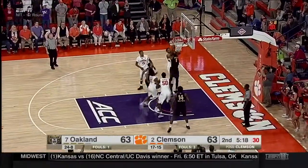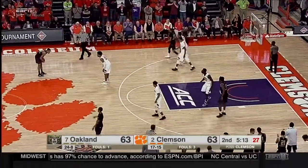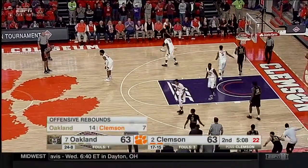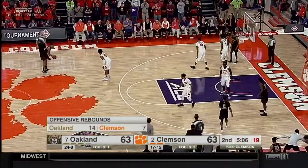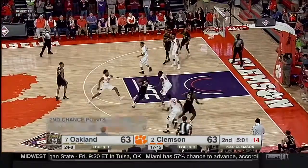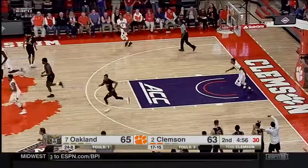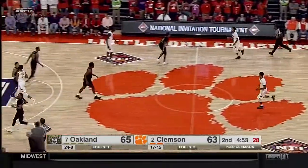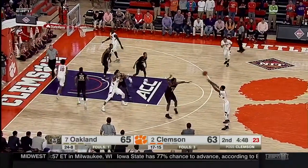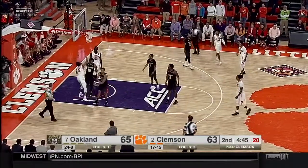Daniels. Brock on the offensive glass and a fresh 30. Roy, who wants it more? And it's been Oakland for the majority of this second half. Martez Walker, left-handed finish, nicely done. So Oakland gets it to their scorer, Martez Walker. Clemson will do the same thing.